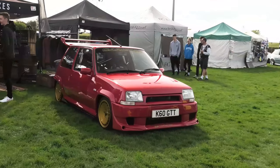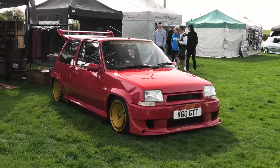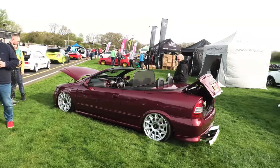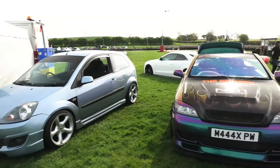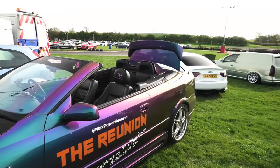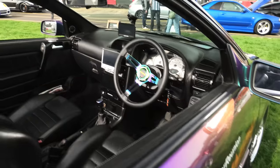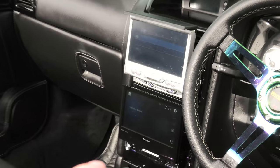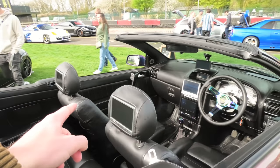Seat and my car. We have quite a few Max Power cars here as well, celebrating the Max Power reunion that will be on later this year. So this one's on its Rotiforms, and then the proper Max Power reunion Astra is on show here with many speakers in the boot, I can only presume. Predictable. Also, how many screens has it got? You got 1, 2, that kind of counts, 3, 4, 5, 6. There might be more.